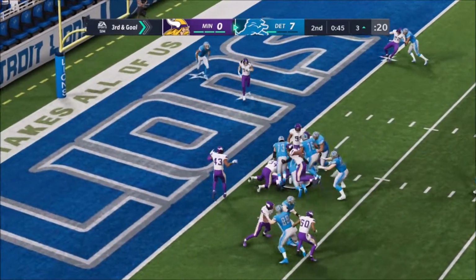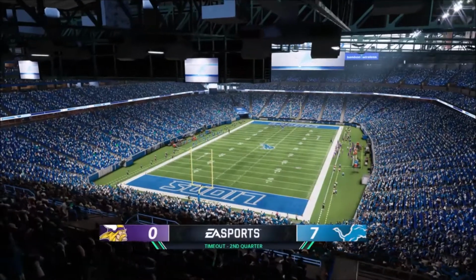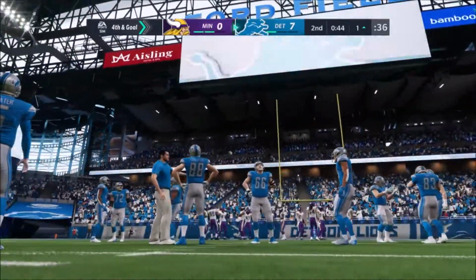They'll run with Swift. And he pushed forward, but I don't think it's enough. He's going to be about a yard short. The Vikings going to signal for the first of their timeouts, as they'll stop it with just over 40 seconds to go in the first half.